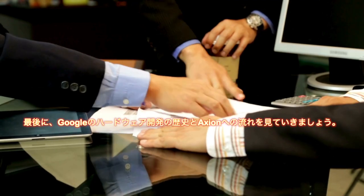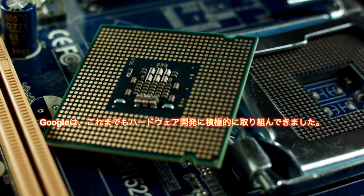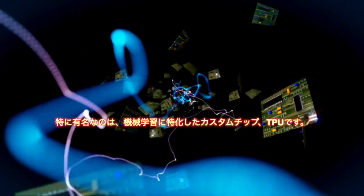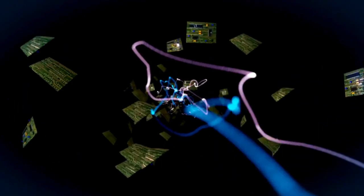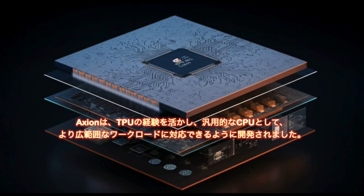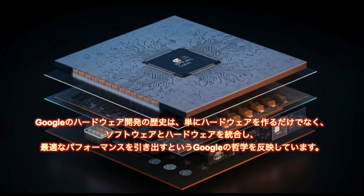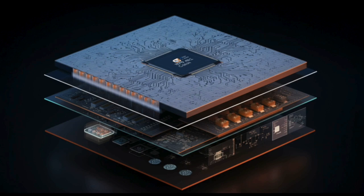Finally, let's take a look at Google's history of hardware development and how it led to Axion. Google has been actively involved in hardware development for some time now. A particularly well-known example is the TPU, a custom chip specialized for machine learning. Axion was developed using the experience gained from the TPU as a general-purpose CPU capable of handling a wider range of workloads. Google's history of hardware development reflects their philosophy of not just creating hardware, but integrating software and hardware to achieve optimal performance. Axion is a significant step forward in furthering that philosophy, I'd say.